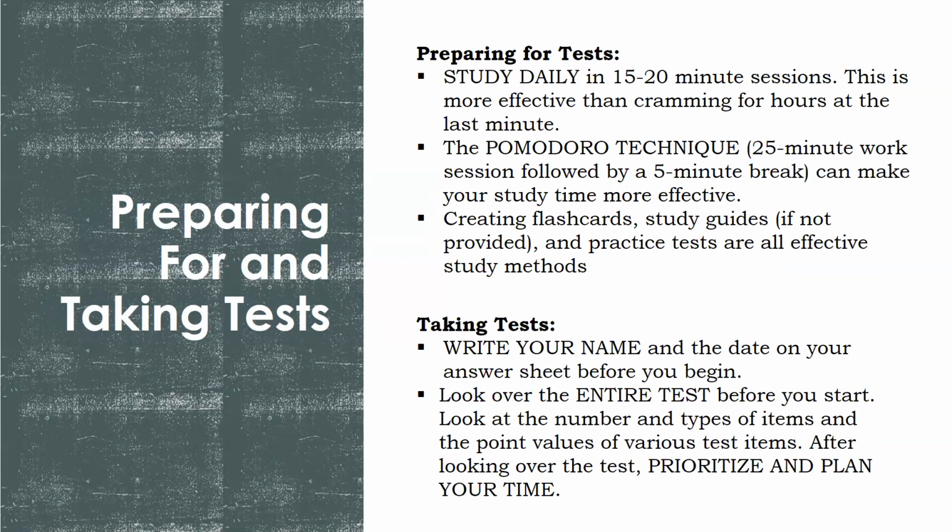Taking tests. The first thing you should do is write your name and the date on your answer sheet before you begin the test. You should look over the entire test before you start, looking at the number and the types of items and the point values of each item. After looking over the test, you should prioritize and plan your time effectively.